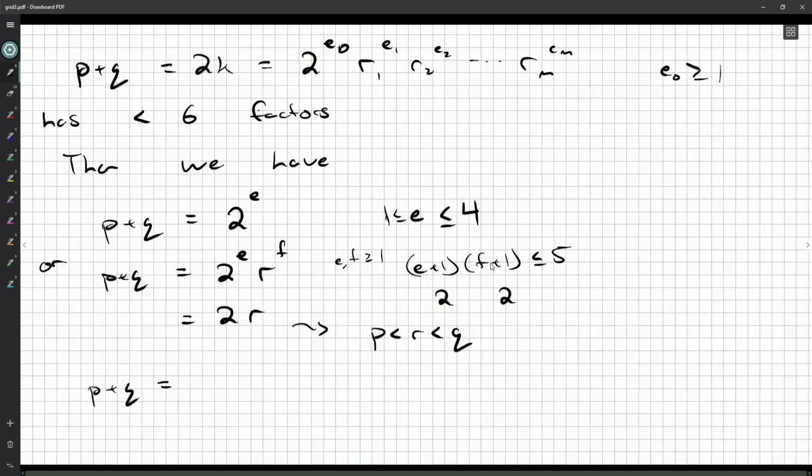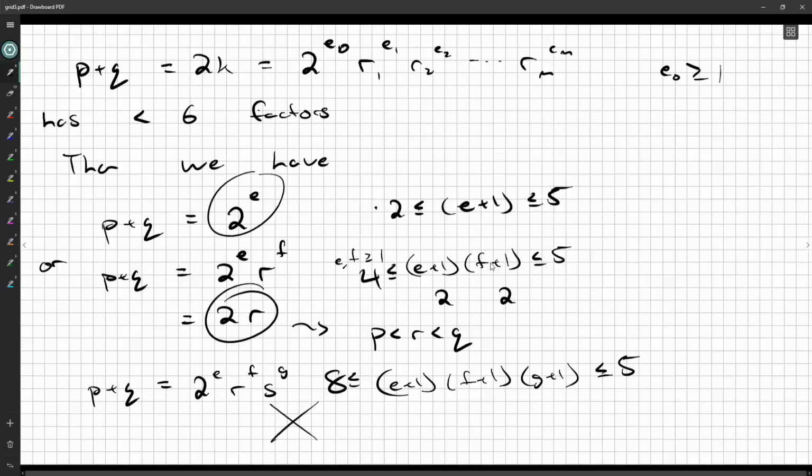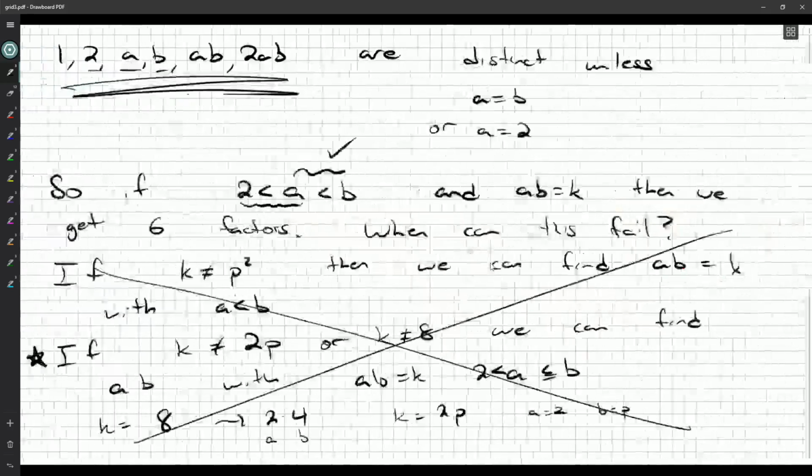Or you could have... oh, you can't have 3, can you? So you had R there, and then F, S to the G. You'd have E plus 1 times F plus 1, and this is going to have to be greater than or equal to 8 because E, F, and G are greater than or equal to 1. But that needs to somehow be less than or equal to 5? I don't think so. So that can't ever happen. So really the only possibilities were P plus Q is a power of 2, or P plus Q is 2 times a prime, both of which can't happen. Oh, this question was so much easier than I was making it.